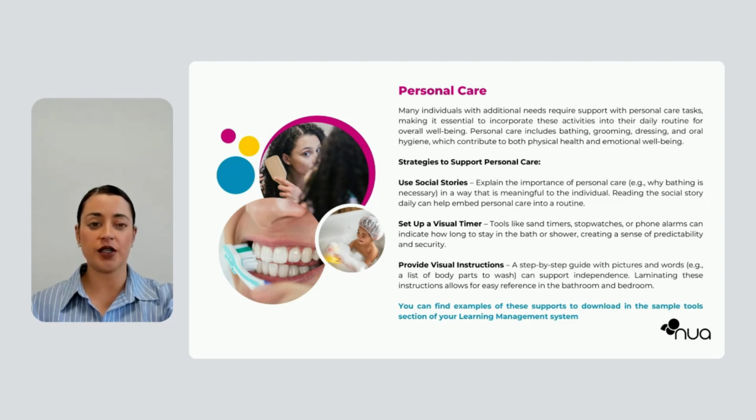Strategies to support personal care. Use social stories. Explain the importance of personal care, for example, why bathing is necessary, in a way that is meaningful to the individual. Reading the social story daily can help embed personal care into a routine.